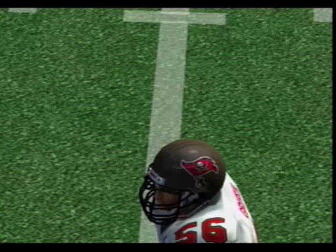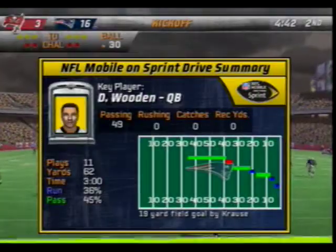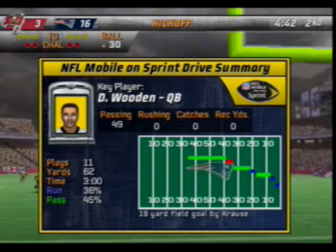Off the long drive by punching a short one through. And some people may say, oh, this is an easy field goal. Let me tell you, after everything we've seen, there are no easy ones.